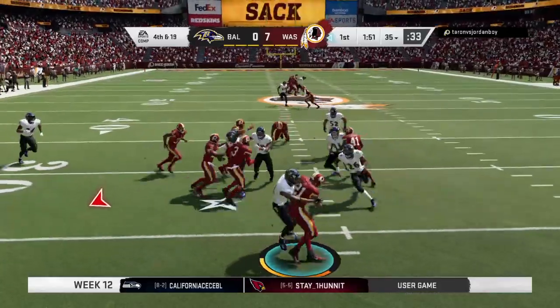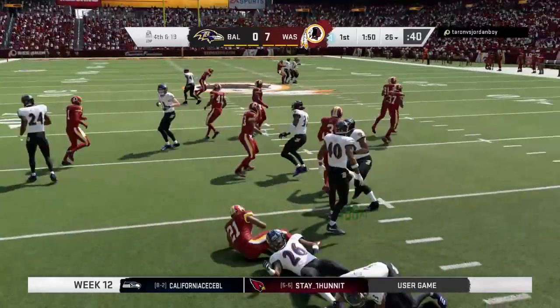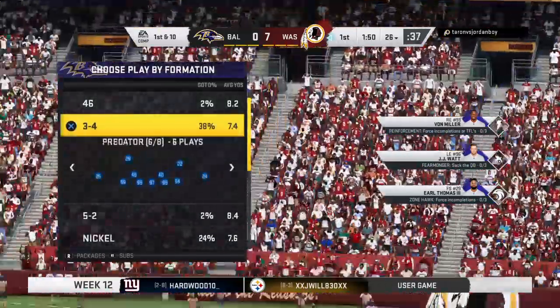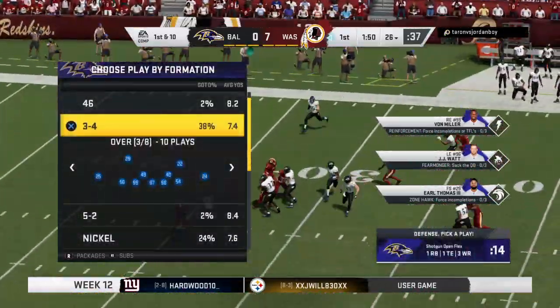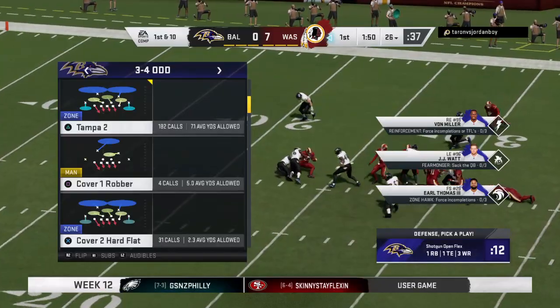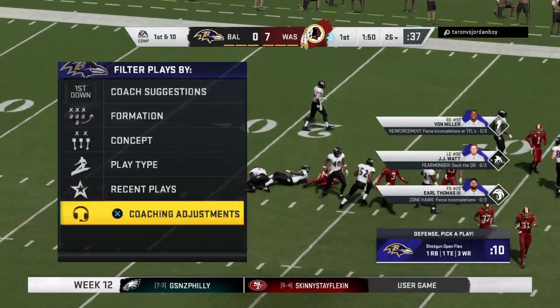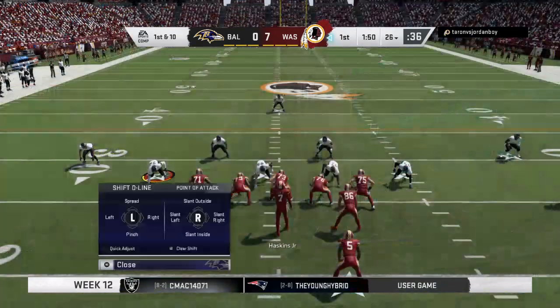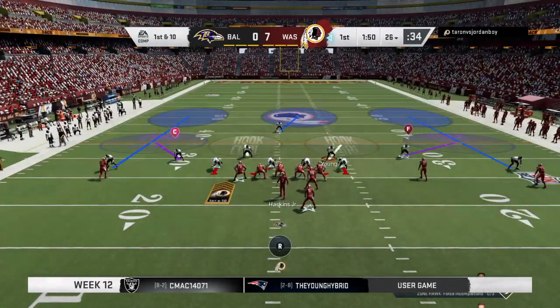Fielded at the 20. Call that a 44-yard punt, 5 on the return. And it'll be Redskins football now with a 1st and 10. The Washington offense at the line and ready to roll.